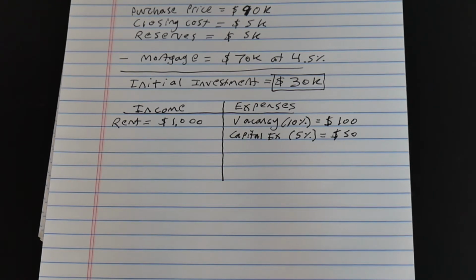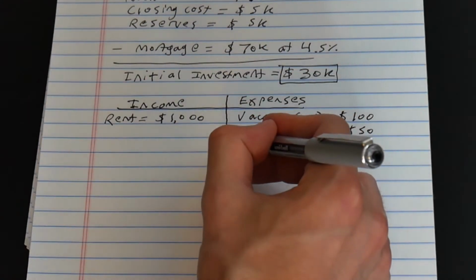This number could be higher if your property is older, maybe needs a lot of maintenance down the line that you foresee, or it might be less even if you have a brand new property that doesn't really need anything, has brand new plumbing, electrical, brand new, whatever. It kind of depends on the age of the property and when it was last rehabbed, but that's generally what CapEx is. Now, third big expense, property management.